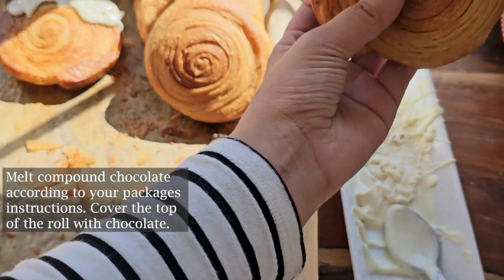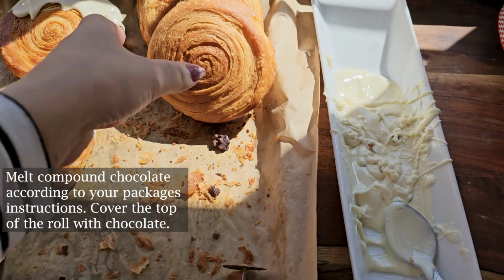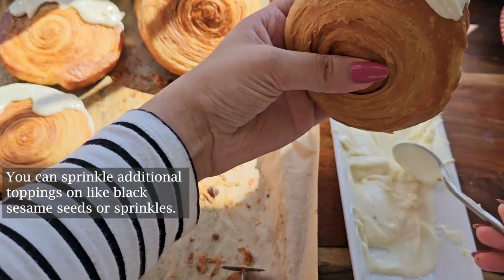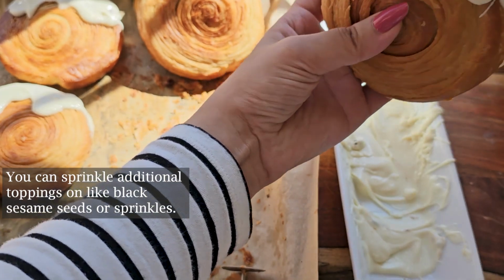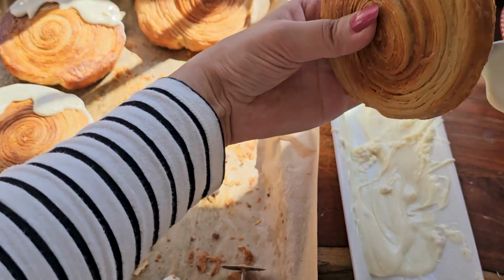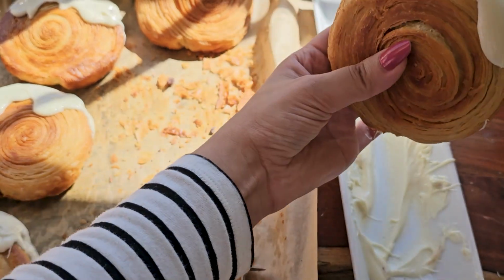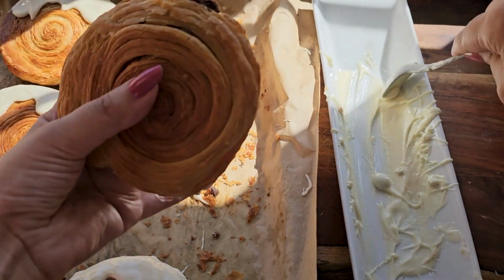Once the croissants have been filled, melt some compound chocolate in the microwave following your package's instructions. I did white chocolate with a sprinkle of black sesame seeds for the red bean paste New York roll and milk chocolate with yellow sugar sprinkles for the sweet corn New York roll. Let the chocolate set and then serve. You can store in an airtight container in the refrigerator for up to 4 days.